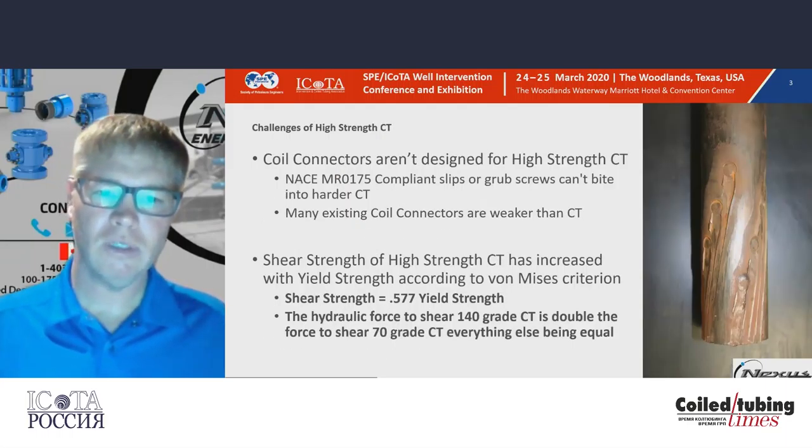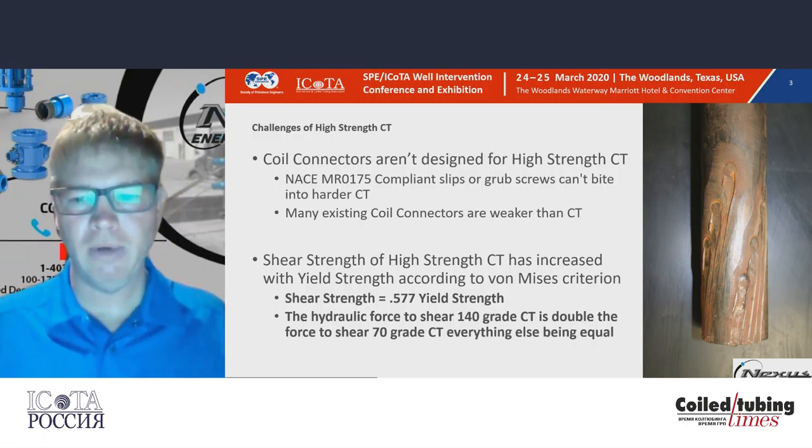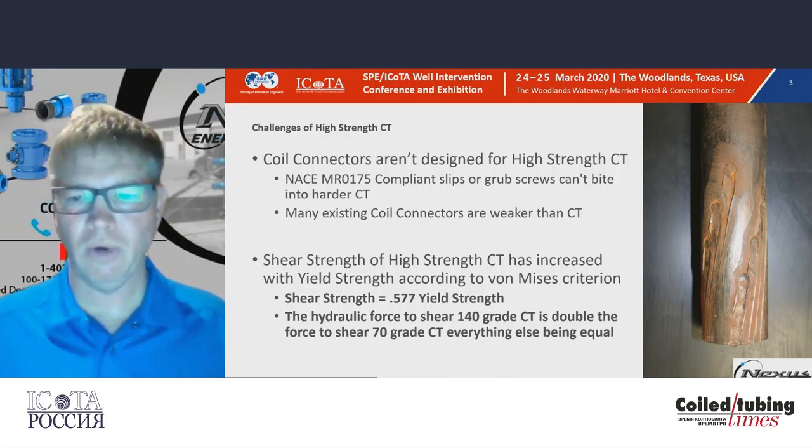So of course this harder or stronger coil has created some challenges, and specifically some of the challenges are coil tubing connectors. They haven't changed much over the years, and they were designed for 70 and 80 grade coil tubing. And now that coil tubing is twice as strong as it used to be, the picture here shows where a connector was ripped off the end of the coil because the grub screws just couldn't bite into the harder coil.